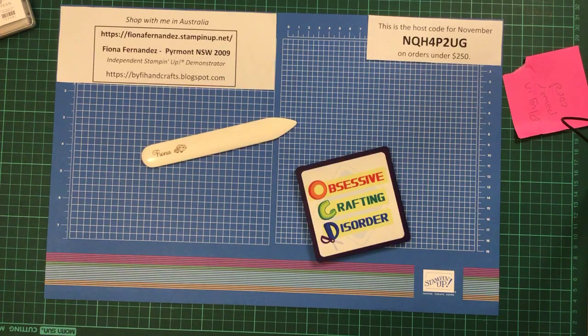So some of the things I've pulled out tonight, you might remember I mentioned last week about using the One Sheet Wonder. I'll do that in a minute, but I thought first I would just pull out the paper pumpkin box.